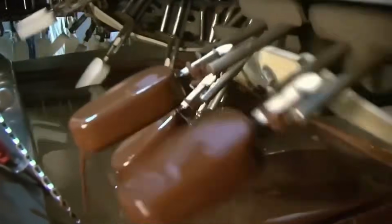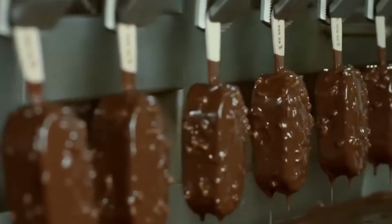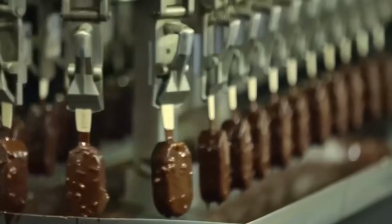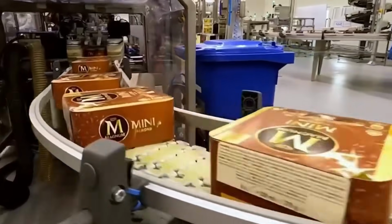Lines are then sanitized using automated clean-in-place systems that circulate heated detergent and rinse solutions through every component that touches product. Once cleaning is complete, allergen swabs and ATP bioluminescence tests verify cleanliness at microscopic levels before new production begins.